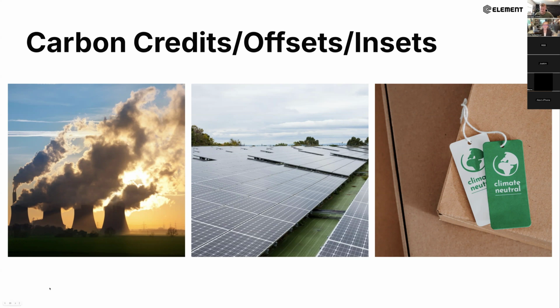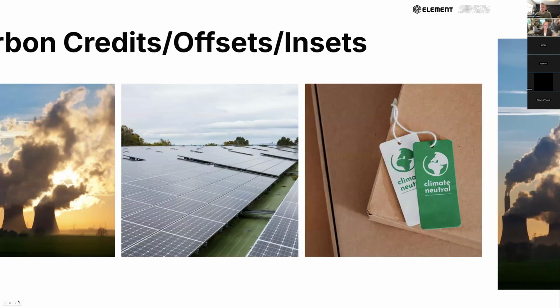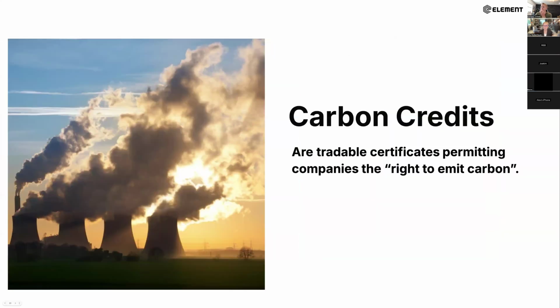So carbon credits are permission slips, if you will. They are part of the cap and trade markets, and they allow a business, manufacturing, or shipping operation to emit carbon emissions. One certificate is equal to about one metric ton of carbon or its equivalent.